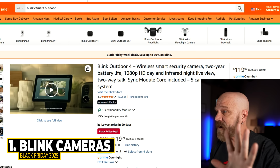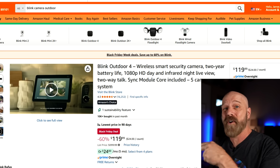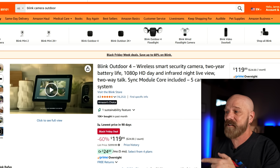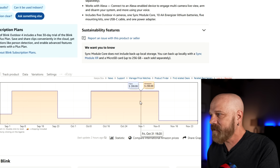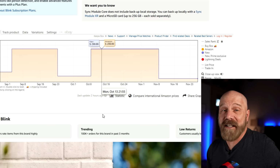All right, so this is a 5-pack of Blink Outdoor 4 wireless security cameras. I use the older generation. I have a couple of these around my house. I didn't review them. I paid about 40 bucks a piece for mine. These are on sale right now for about 24 each. They say 60% off, but if you go down to Keepa here, let's see, it looks like prior to November, it was $299 and then $134. So if you believe the $299, it actually is 60% off.